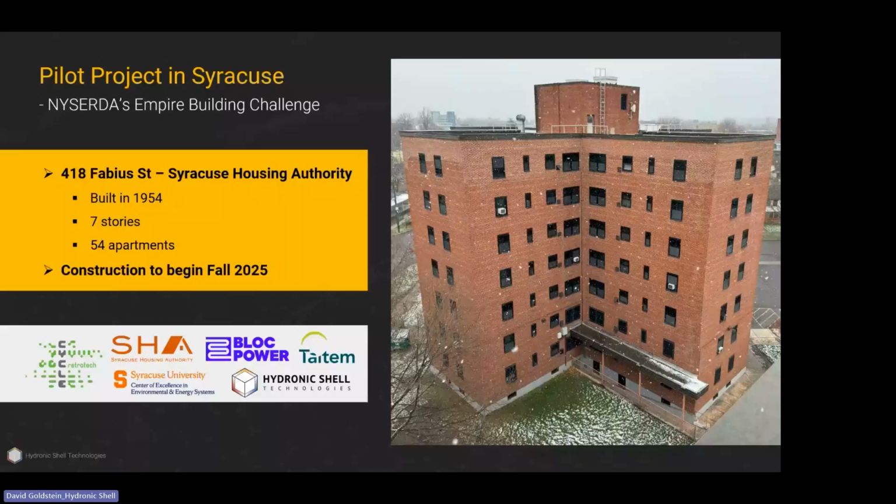So we're really excited about this pilot project that we have planned as part of the Empire Building Challenge. This is a building in Syracuse, New York. It is affordable housing for elderly and disabled residents, built in 1954, 7 stories tall, 54 apartments. Construction, we're planning to begin in the second half of 2025.